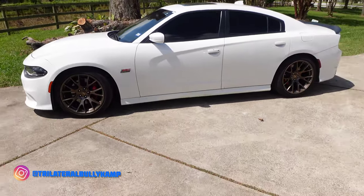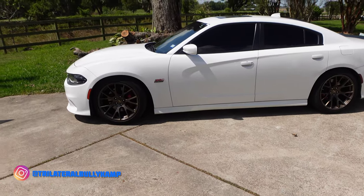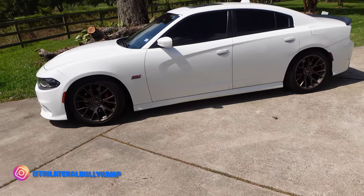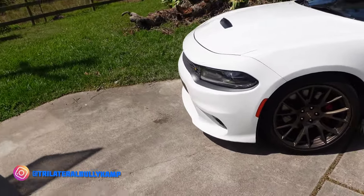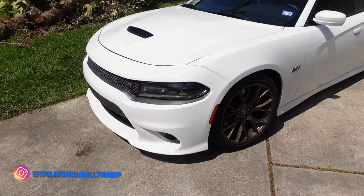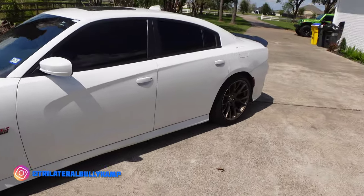Got the Scat Pack, for y'all who like the car content. SRT rims. Looking real good, looking real nice. All white. Yeah, buddy. It's not mine, by the way. It's just car content.